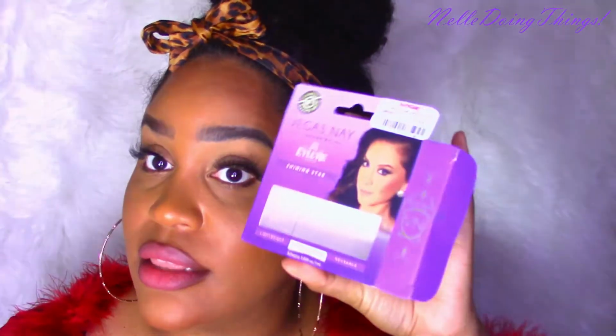All right, guys, these are the last pair from the EYLURE collab collection. These are the Vegas Nay, I hope I'm saying it right. These are the Shining Star Lashes. It is considered a lightweight lash.